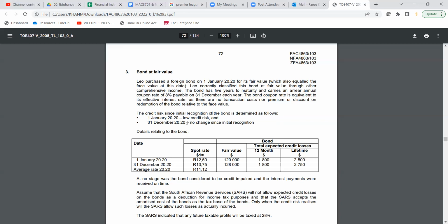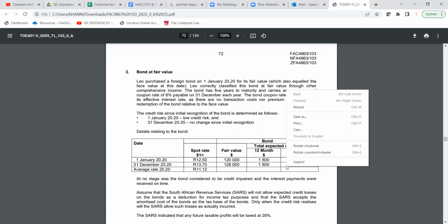Then subsequently, you will continue using the 12-month expected credit loss unless this has changed, unless they say there's been a significant increase in the credit risk. When you see a significant increase in credit risk relative to initial recognition, you can't use the 12-month credit loss. You'll have to use the lifetime expected credit loss. Just take note of that. They say at no stage was the bond considered to be credit impaired and the interest payments were received on time. So that indicates that you will continue using the 12-month, you won't use the lifetime column.